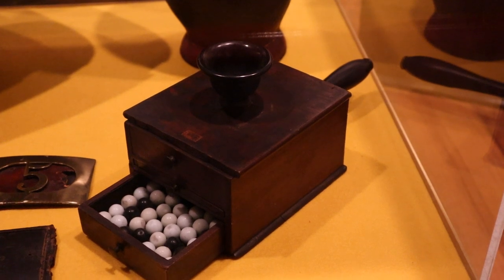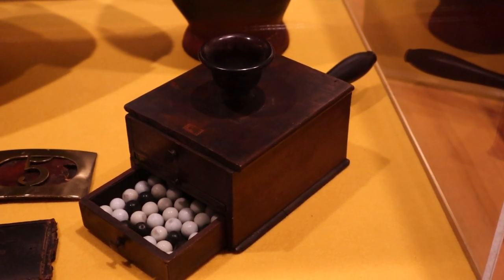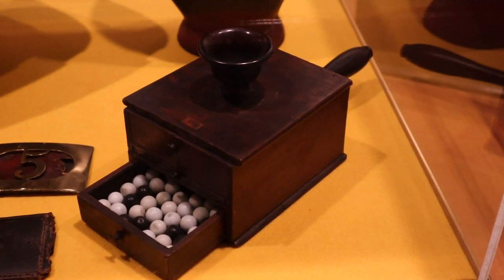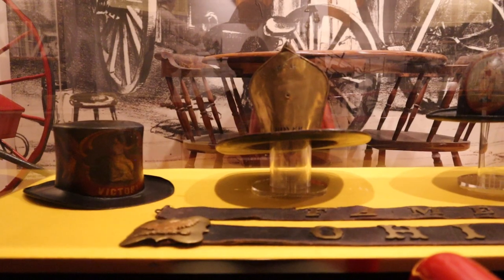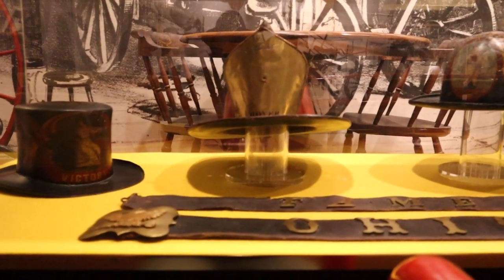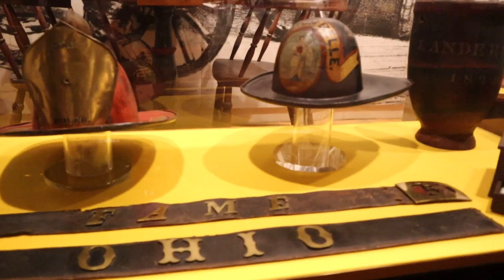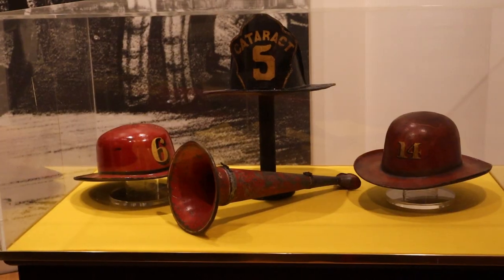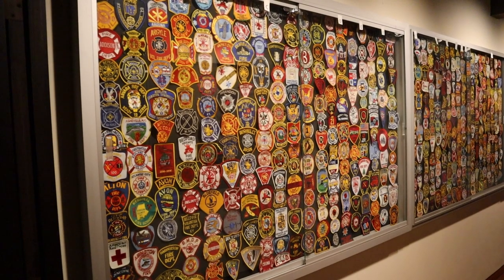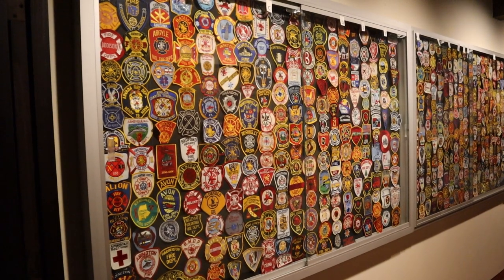And this was a box they used to vote on issues. A black marble meant that they were against an issue, and a white marble meant they were for an issue. And here's early examples of some of their fire helmets. Here's a display that shows all the patches from the various fire departments from around the country.